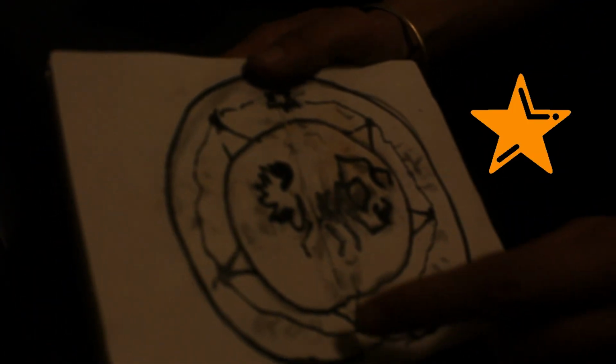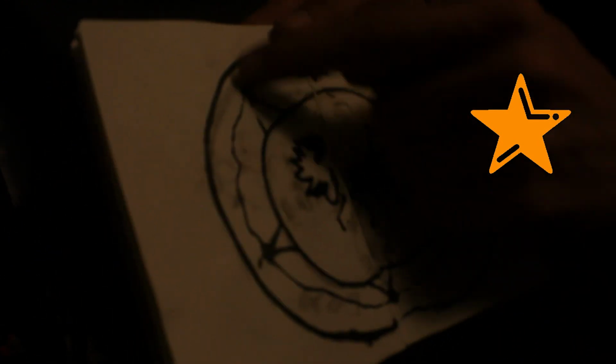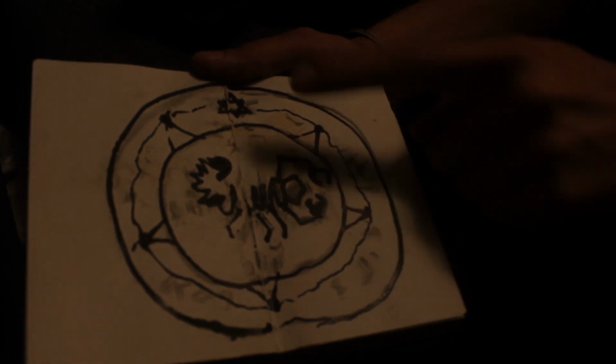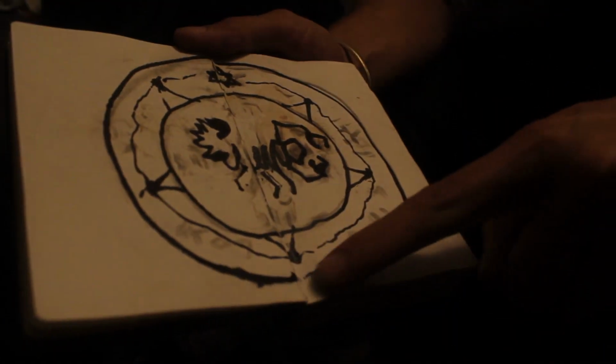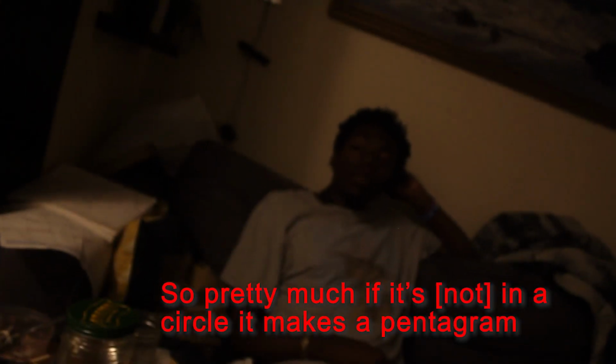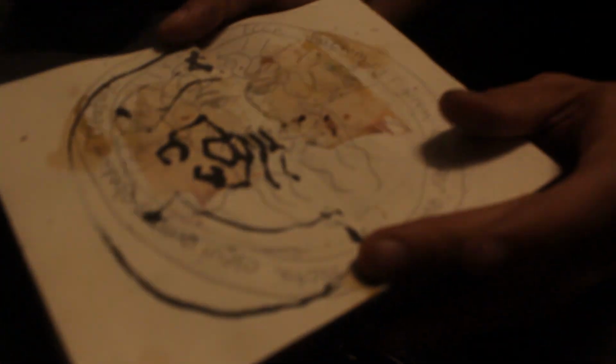Yes, somewhat. Many pentacles feature a 5-pointed star, as you see, 1, 2, 3, 4, 5, or a 6-pointed star, much smaller there, 1, 2, 3, 4, 5, 6. Most importantly, though, that is a pentagram. Very similar, but a pentacle is very specifically encircled. So pretty much if it's in a circle, it makes a pentagram. Yes, on the next page we'll see something that doesn't even contain any stars at all.